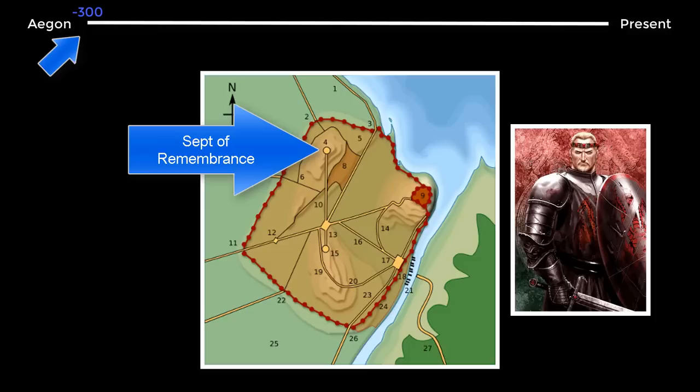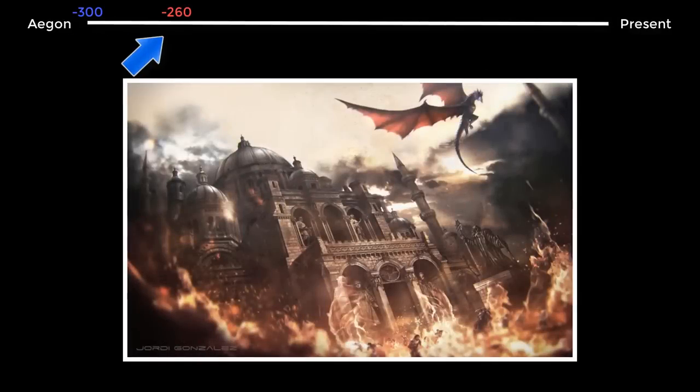Aegon's son, Maegor I, otherwise known as Maegor the Cruel, well, some consider him to be the worst king ever. There was a Faith Militant uprising against him. I'll expand on that in a separate Game of Thrones 101 video, but basically, the Faith Militant gathered there for prayer, and he flew over on Balerion the Black Dread and burnt them all. Anyone who survived the fire and tried to run away got slaughtered by Maegor the Cruel's soldiers. He then ordered the construction of a dragon pit there to house the dragons.